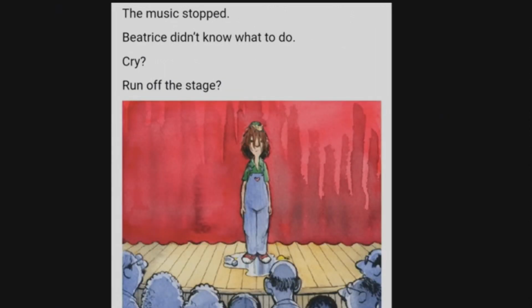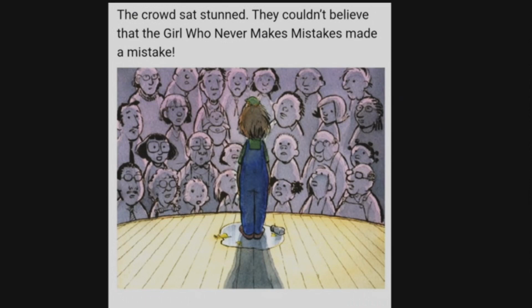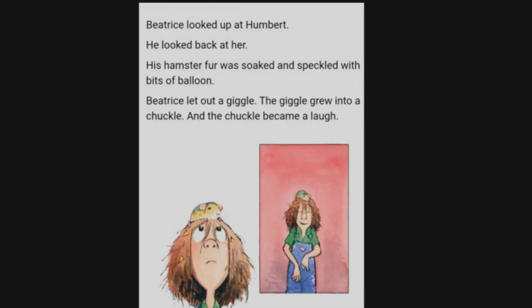The music stopped. Beatrice didn't know what to do. Cry? Run off the stage? The crowd sat stunned. They couldn't believe the girl who never made mistakes made a mistake. Beatrice looked up at Herbert. He looked back at her. His hamster fur was soaked and speckled with bits of balloon.